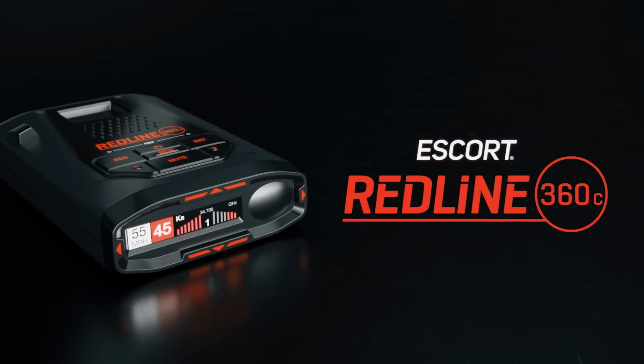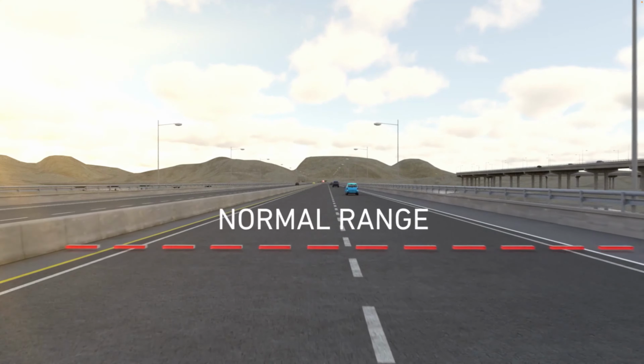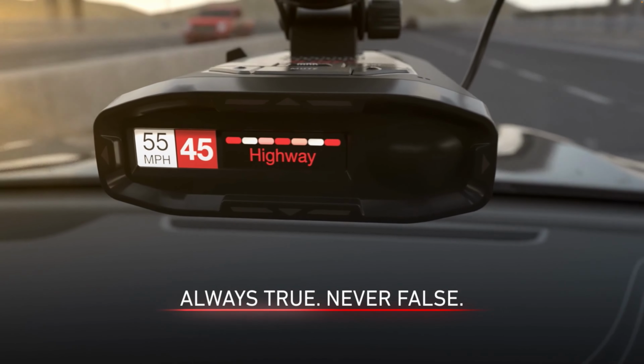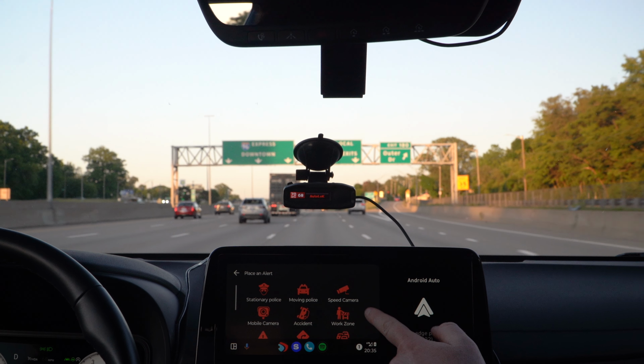Think of the Redline 360C as the bigger, stronger, older brother in Escort's family. The Redline's triple antenna design, low noise amplifiers, Blackfin digital signal processing chip, or DSP for short, and the Drive Smarter app give us excellent range detection, superior false alert filtering, and greater situational awareness. We can take full advantage of these features here in the Detroit Metro.